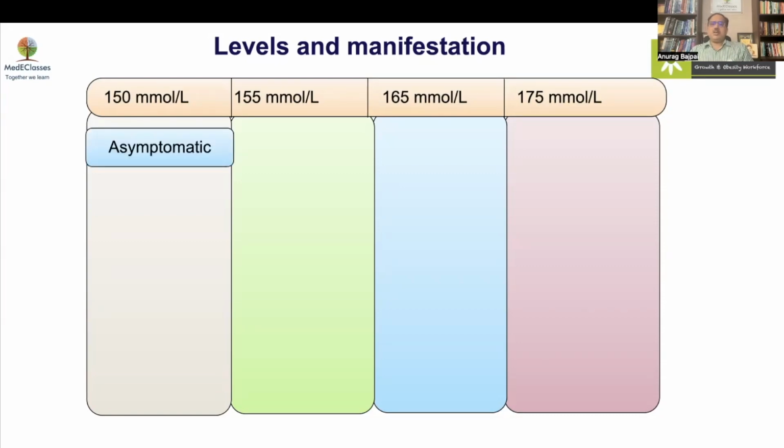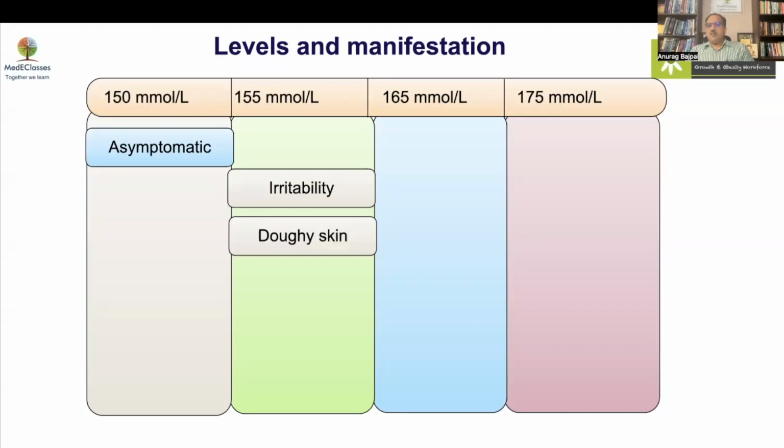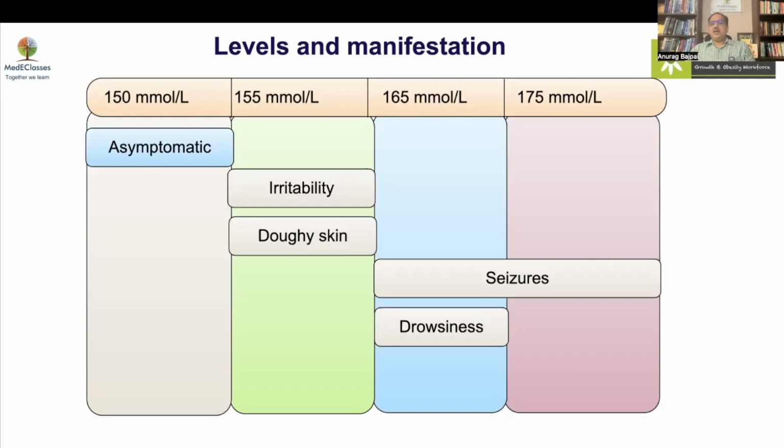So typically symptoms start from around 155 in the form of irritability, doughy skin. So they will be less dehydrated clinically than they actually are. So you will underestimate the level of dehydration, as you also do in diabetic ketoacidosis. Seizures typically happen beyond 165, and drowsiness and coma, of course, at a higher level.